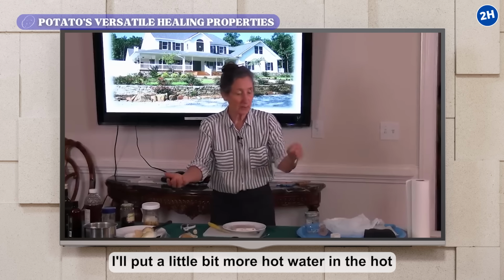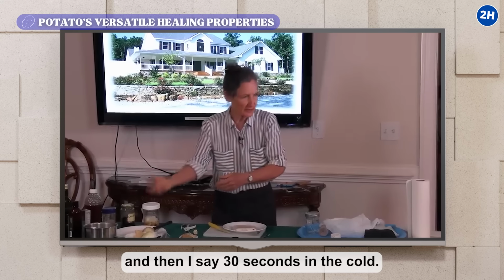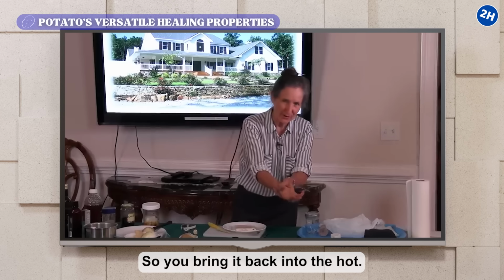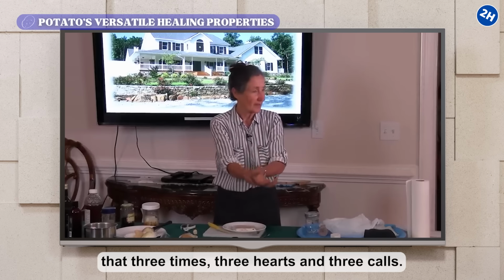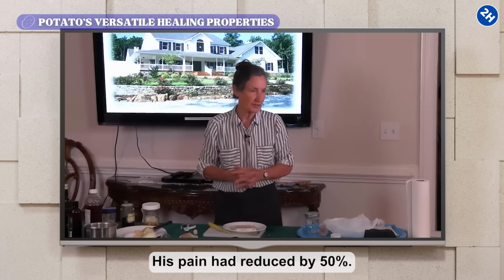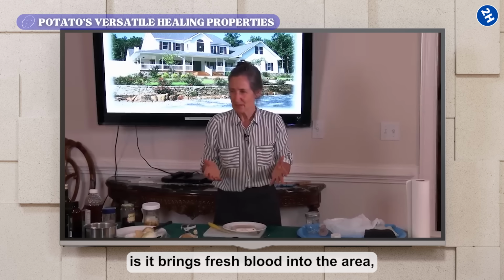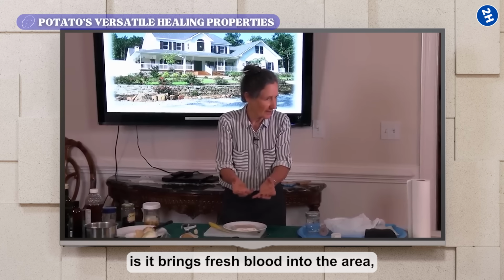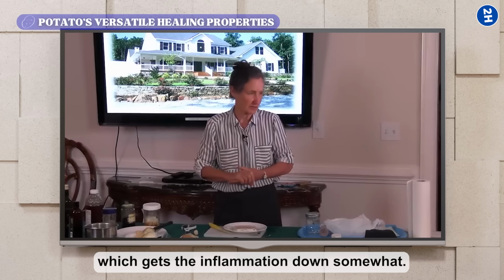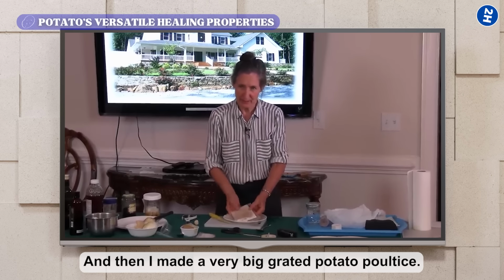While it's in the cold, I put a little bit more hot water in the hot. And then so 30 seconds in the cold, after 30 seconds, things are slowing down, so you bring it back into the hot. So I did that 3 times, 3 hots and 3 colds. His pain had reduced by 50%. See, what that does is it brings fresh blood into the area, which drives old blood out, which gets the inflammation down somewhat. And then I made a very big grated potato poultice.